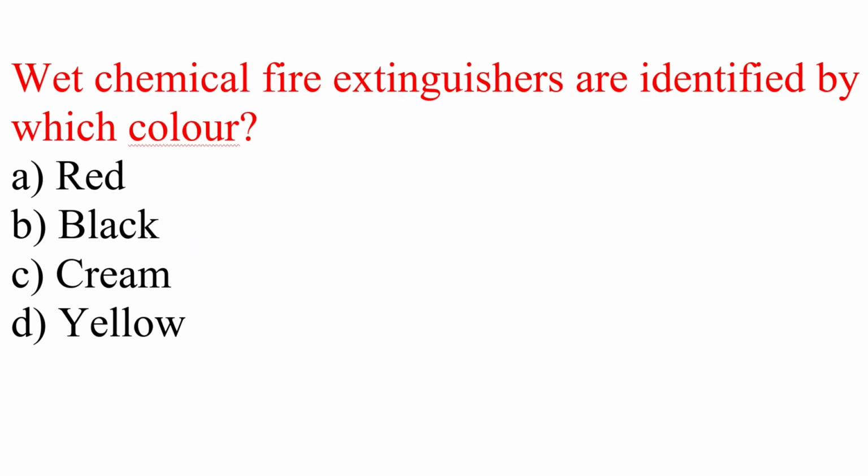Question: wet chemical fire extinguishers are identified by which color? A. Red. B. Black. C. Cream. D. Yellow. Answer: D. Yellow.